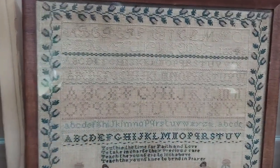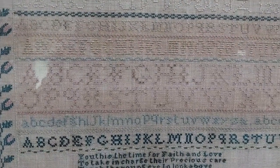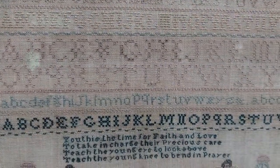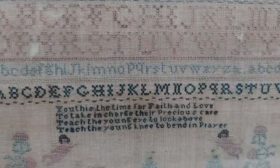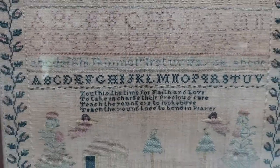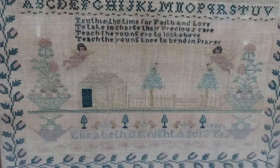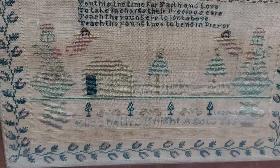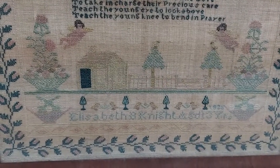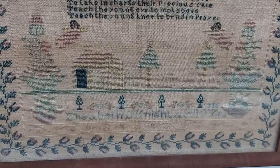Just to show off their skills as part of becoming young ladies. These were all done by different sisters, the Knight sisters. This one here is Elizabeth Knight. She was 13 at the time that she did this, in 1835.